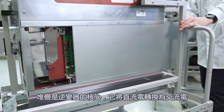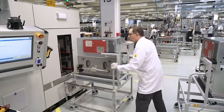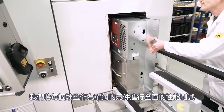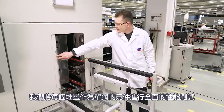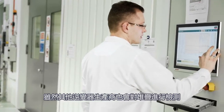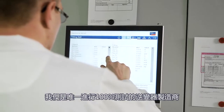The stack is the heart of the inverter. It converts DC energy into AC energy. We test every stack thoroughly at full performance as an individual component before it is installed in the inverter. Spot checks are also conducted by other inverter manufacturers. However, I am relatively sure that we are the only ones who carry out a 100% test.